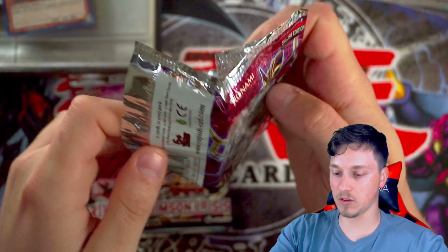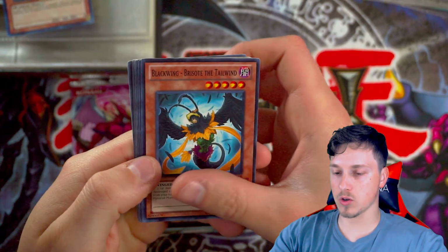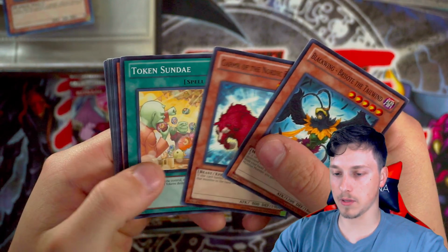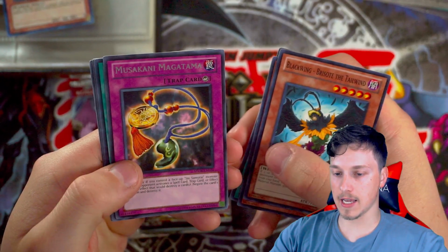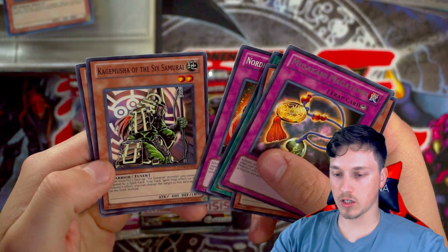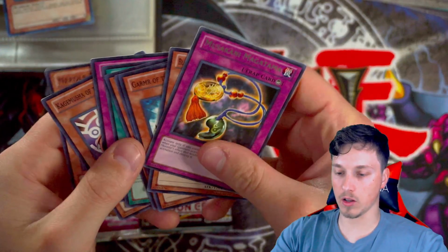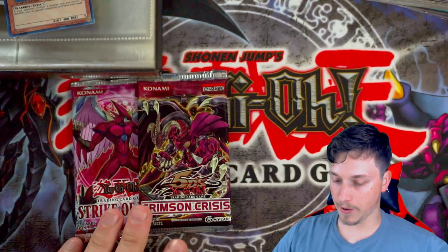Haven't opened up a pack in a long time. Ooh, old school smell, lovely. So Blackwing Bora the Tailwind, Gandora of the Nordic Beasts, Token Thanksgiving, Shien's Squire, and a Mushihime Magatama. Resonator Engine, Kamakiri of the Six Samurai, and Needle Ball. So just a rare out of our first pack.